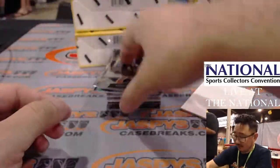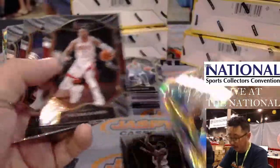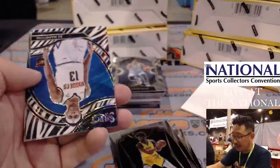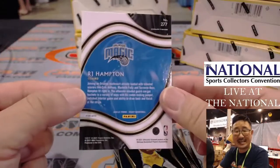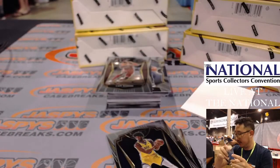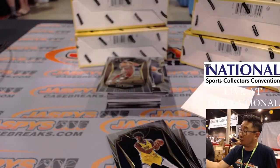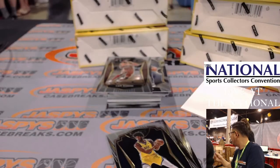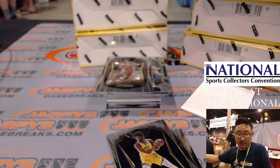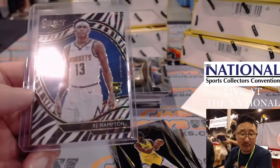There's Derrick Rose. Derrick White. More Patrick Williams. Terrence Davis. James Wiseman. Ooh, and there's our zebra already. Courtside zebra, RJ Hampton. I don't know how common these are, but the box said, what did the box say? Look for the ultra rare hobby exclusive zebras. You think zebras are one per case? Probably. So nice. We got a rookie zebra already, which I love.